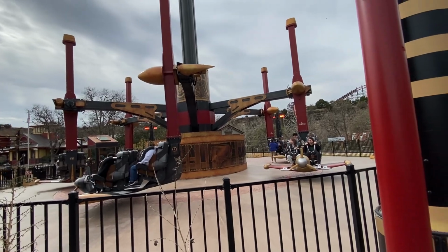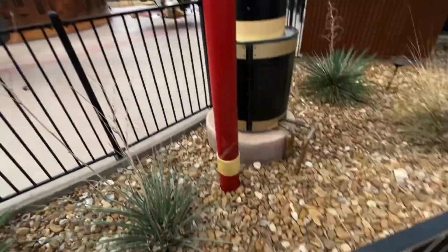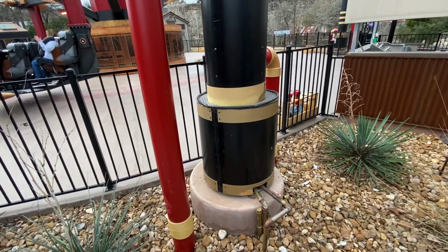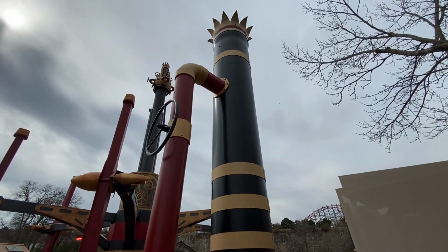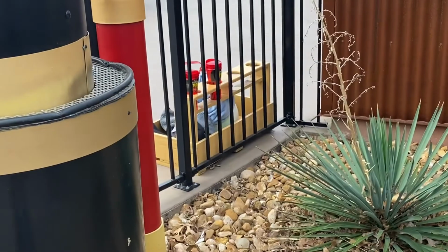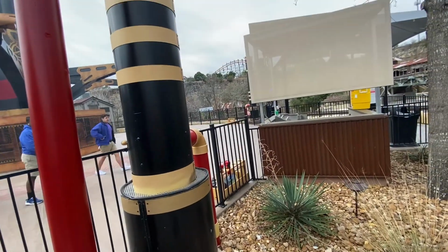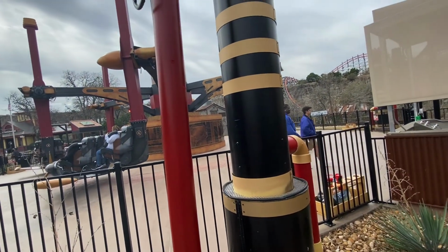It's been a while. Hopefully I don't get stuck upside down. That would suck. Knock on wood. Oh crap, there's no wood. Cool. I don't remember there being a little flame thingy right here. And also, those little bag holder thingies might be new. Or maybe I just haven't ridden this in a long time. That's probably why.